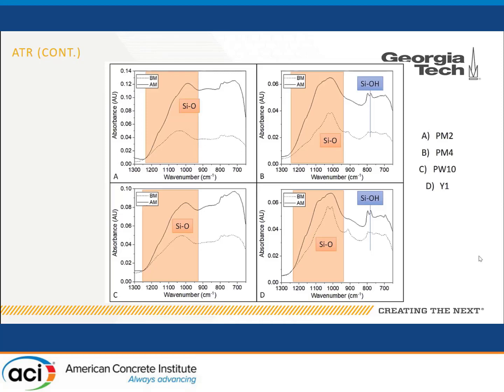Now, most interestingly, at the 800 mark, we see the formation of these 2 sharp peaks in some of these samples, and all these samples actually. And that is the formation of the silanol groups that I was mentioning before. Notably, sample PM4 and the Y ash formed greater quantity, the silanol peaks in those two samples are much sharper, so they formed more readily than the sample PMP or PW10. And we believe that is because of the presence of excessive carbon in those samples or the presence of the excessive iron in those samples, which absorbs water or reduces the quantity of silica available for conversion. But the formation of these silanol groups does suggest an increase in reaction rate at the final product.